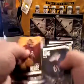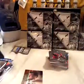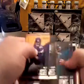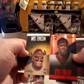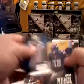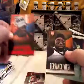Insert rookie. Insert rookie. Whew. I think there's no more autos in this. We've got all the rest of the other half. Insert rookie. Insert rookie. Insert rookie. Shiny, rookie, and rookie. Dummy card, die cut, rookie. Red, insert not numbered, Terrence West, rookie.